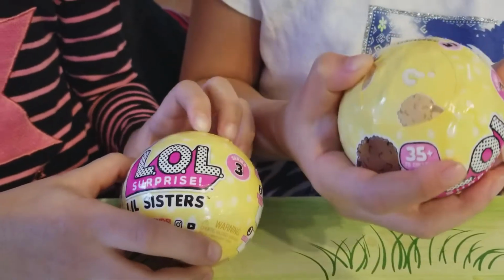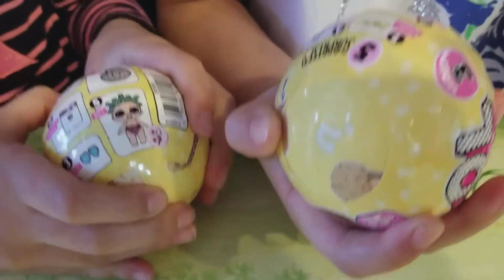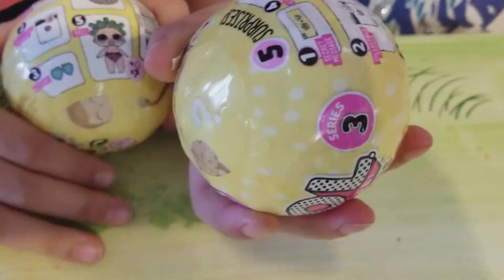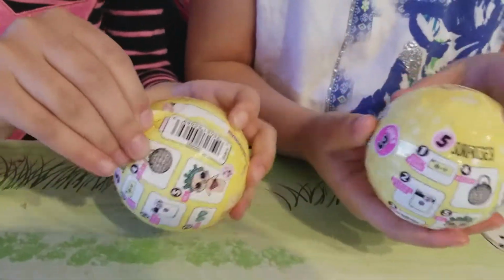There's 5 surprises in here. The first one is a secret message, then a collectible sticker, then an accessory, and then another accessory, and then a doll. Plus the water equals a mystery. That's what it really says on the back. Okay, so let's open them.